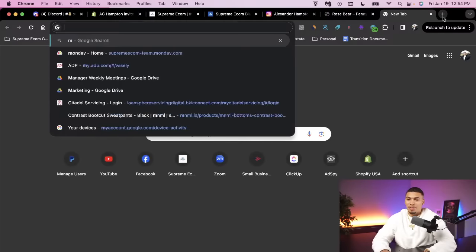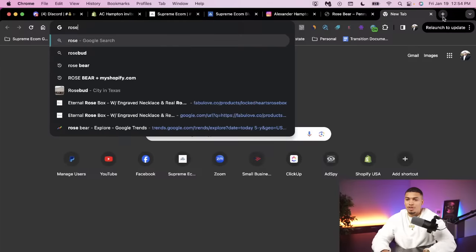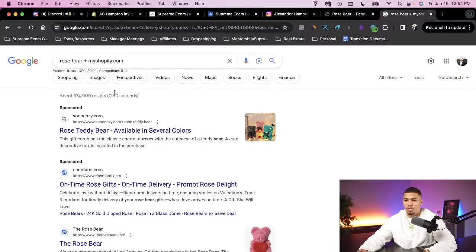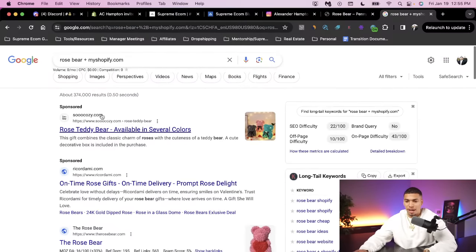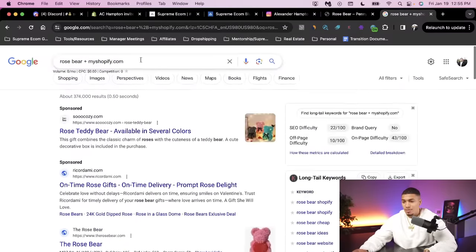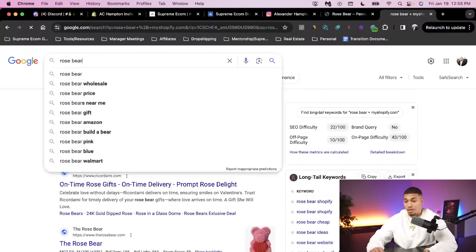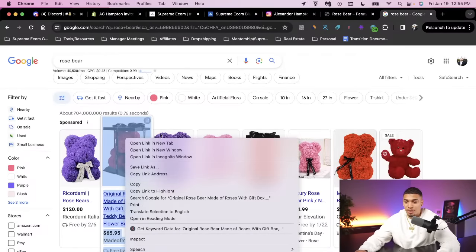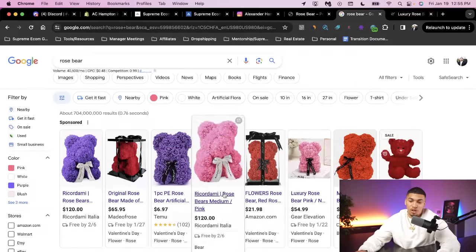If I want to sell a rose bear, just come over here and type in rose bear plus myshopify.com. Find out who is actually running the most ads for this. Okay? And then, or even just rose bear, even anything that you want to do, find out who's running the most ads for it. Okay? And who's driving the most traffic?